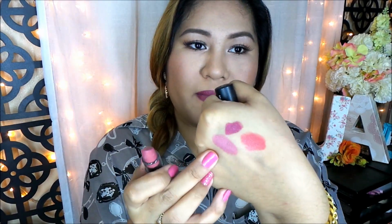This one is a satin finish. This one is a matte. And these two are creamy. Actually, let me just show it to you. There, I put it in the center to give it a pop. So, those are my favorite lip combo of the month. And actually, those are all the products that I've been loving for August.